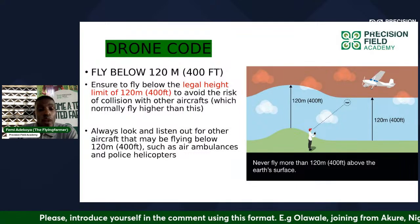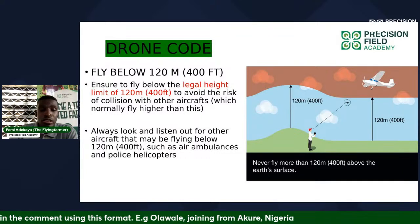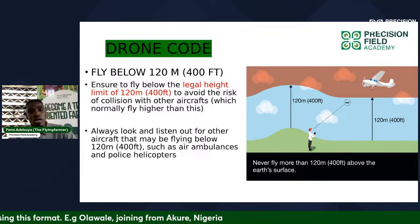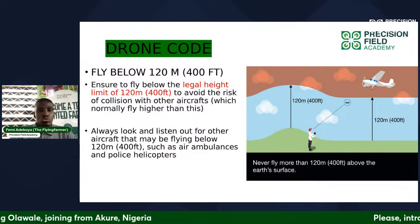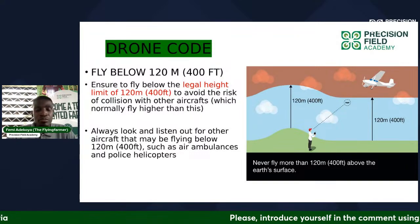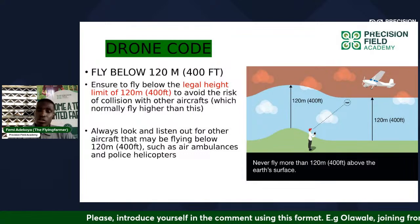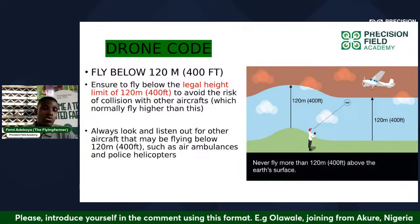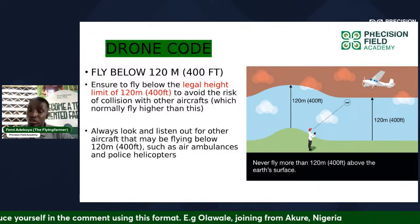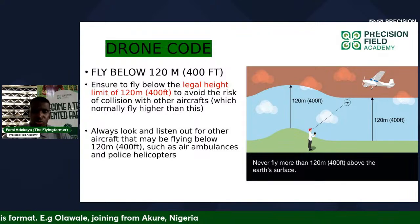While you're maintaining below 120 meters, you are also paying attention to any emergency that might be happening, maybe an air ambulance or police helicopter that may be flying very low, even below 120 meters. You will need to excuse them.